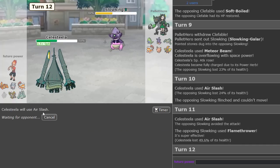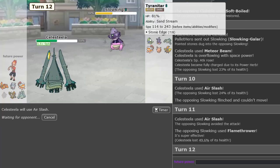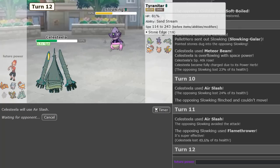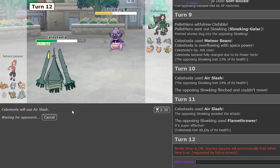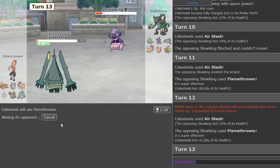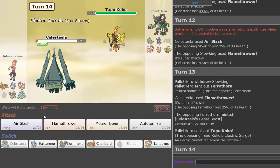Okay, that's okay. I think as long as we can Belly Drum, we'll be good. Knowing that this T-Tar is offensive means that I think after a Belly Drum, Acrobatics should still knock it out, even though it resists. I think. So let's do that. And then let's Flamethrower here for some additional chip. So Ferrothorn dead. Could have also Autotomized, but this is fine.